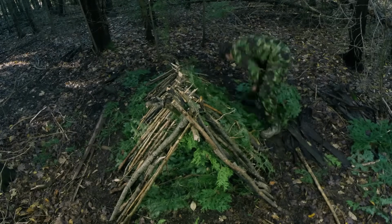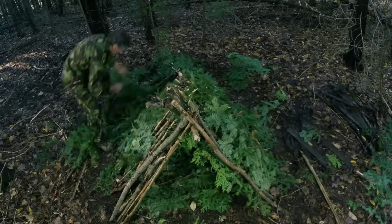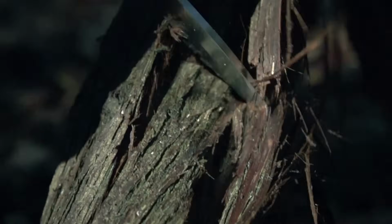Once the slats are complete, young leafy branches are threaded through and piled on to create a weatherproof thatched roof. This thatched roof will keep out wind, rain, and snow while trapping body heat inside the shelter.